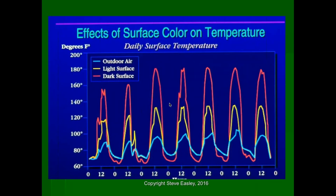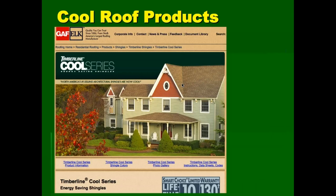Obviously, the color of building materials can have a big impact on the surface temperature. If you look here, just the color of the shingles can change the temperature by close to 40 degrees. So using lighter colored roofing and wall materials is certainly helpful in reducing solar gain. And we now have a whole series of cool roof technology products that are very good at reflecting the infrared spectrum without necessarily having to be light colors.